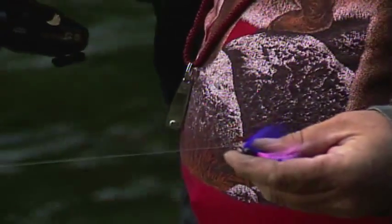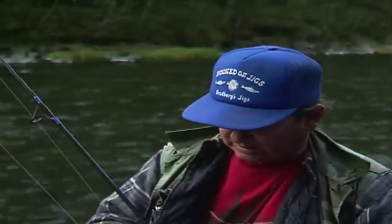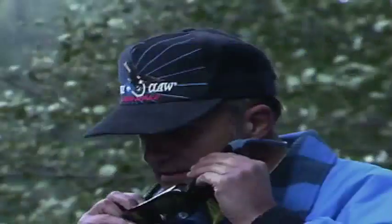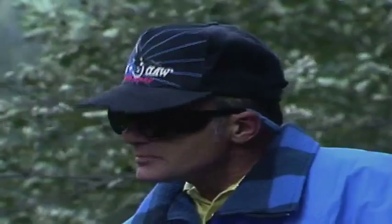Crystal clear, so I'm going to use purple. But if the water was a little bit higher and a little bit dirty, I would use black at this time of year. A little bit of pink in it? Yeah. That's so they see it better? Well, I like everything two-tone. Everything you see in the water, minnows, frogs, crawdads, whatever, everything is two-tone. So they're used to seeing them that way. That's the way I tie them.